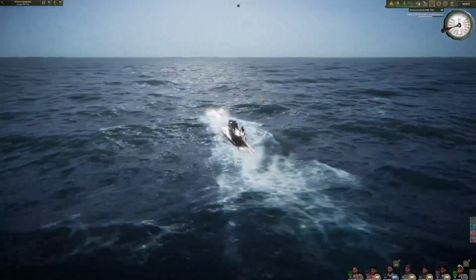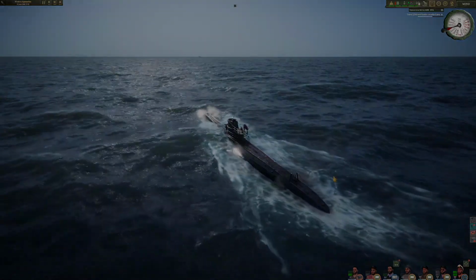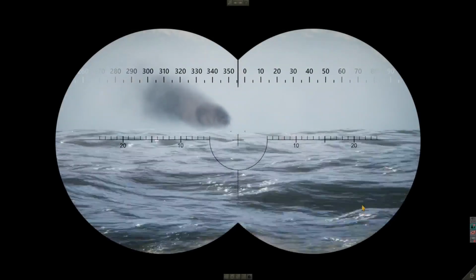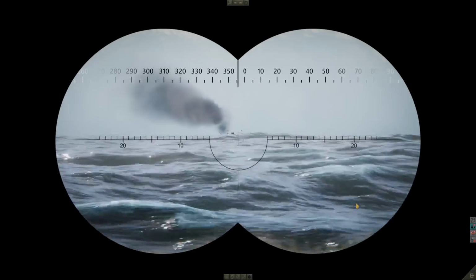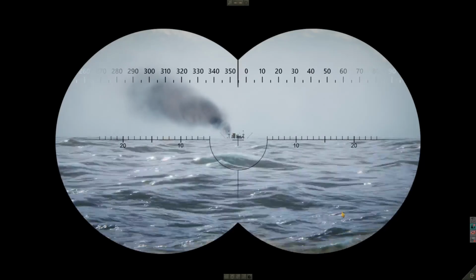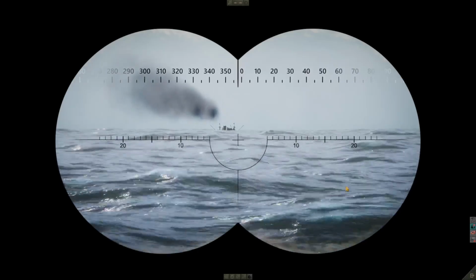or if they're an allied enemy merchant, or an enemy merchant from the allies. It's hard to tell. Looks like it might be British. It's hard to tell from this distance, so we're gonna get a little closer. Definitely, we're gonna do some torpedo actions. Definitely torpedo, surface torpedo action. Too rough for gunnery.